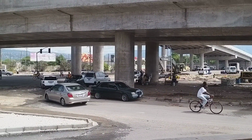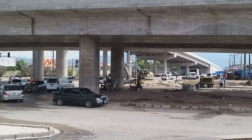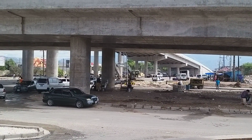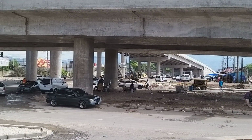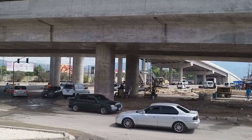Alright, so work still being done in this area. Sidewalk still going in, and the green areas which they'll put palm trees and other vegetation, so that's still being worked on.